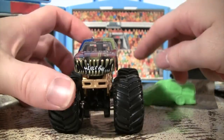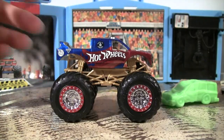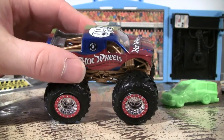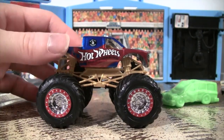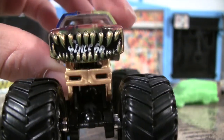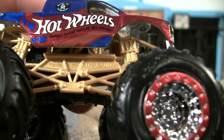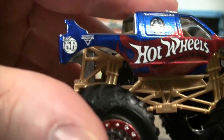The colors on this truck just stand out amazing. Just some things I want to point out: the beadlock rims are red, and also it is the 50th year of Team Hot Wheels, and in the front you see 68 right there in the mouth, or in the teeth of Hot Wheels, which is awesome. Hot Wheels, fastest metal cars in the world since 1968.